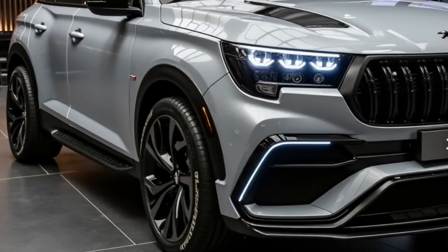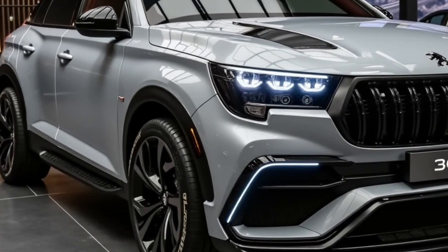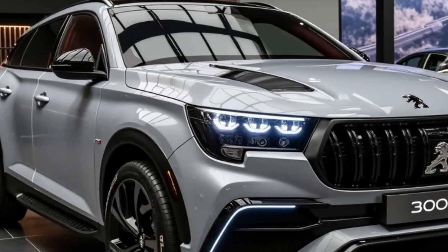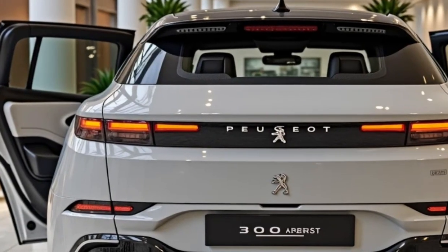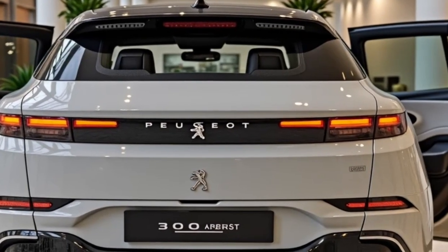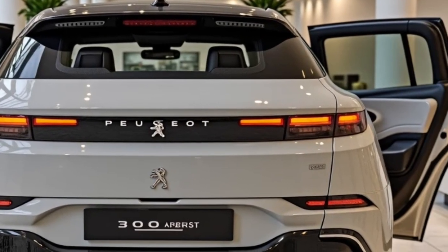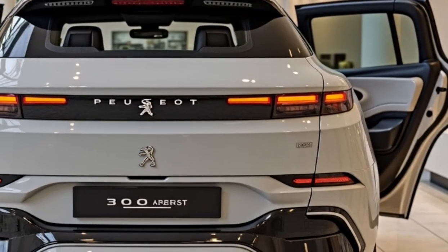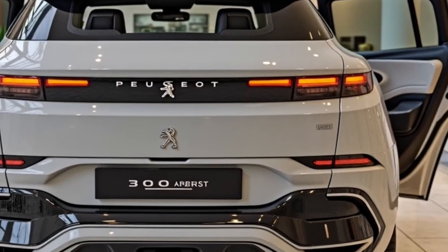What was once a practical family SUV has now become something much more daring, much more futuristic, and very much electric. The first thing that grabs your attention is the design. Peugeot has gone with a fastback silhouette this time, ditching the more upright SUV body for a sleek, sloping roofline that gives the 3008 a sportier, coupe-like stance. It's bold, it's modern, and it's unmistakably Peugeot.